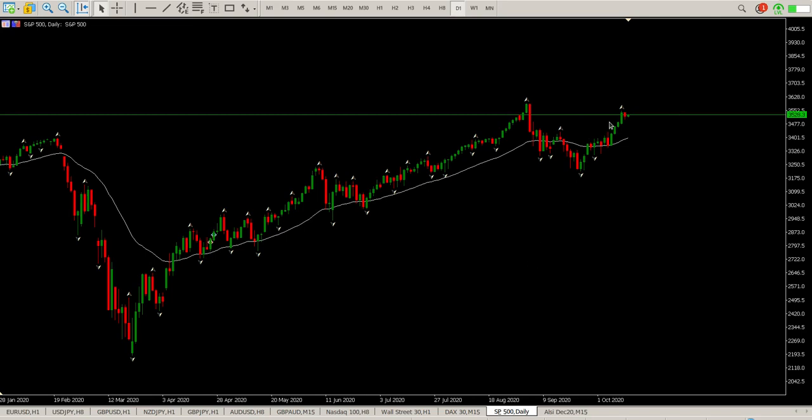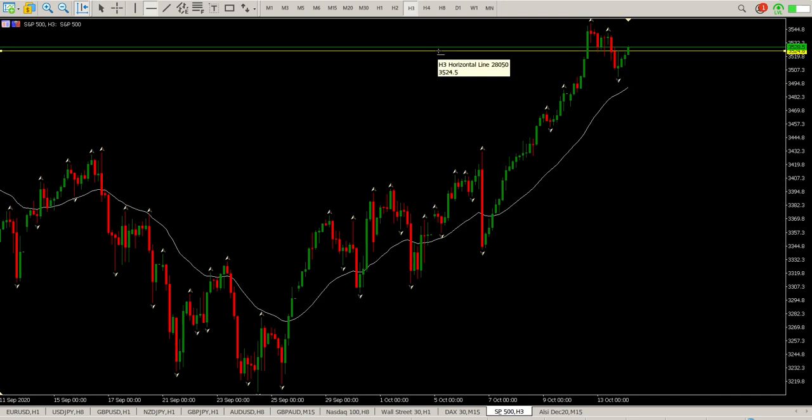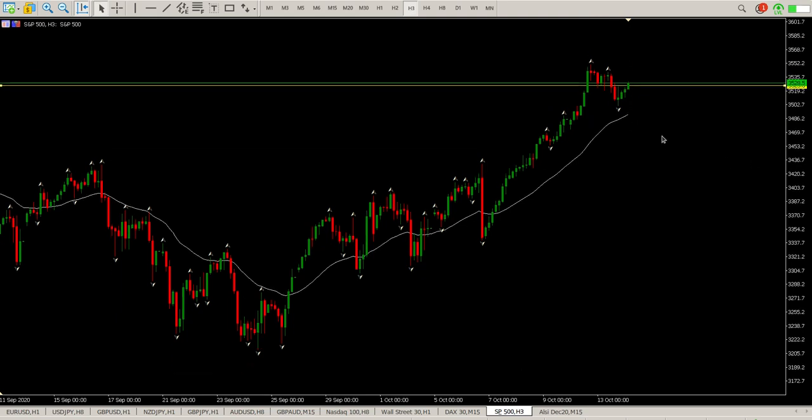So we have ended up with an inside bar on the daily, but still a higher low. If you look at these bars here, it could very well be a triangle forming. If we look at the 3 hour, at the moment we are above this range bar. You can see there's my range bar there, and it's been pretty much green since going into the close yesterday.